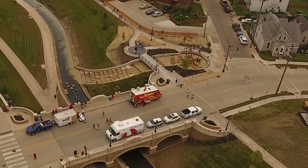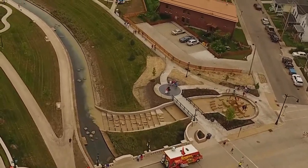When you're down in the Bee Branch Greenway area, you see some of the water that bubbles out at 22nd Street. A lot of that water is coming from subsurface water coming down 22nd, so it bubbles up. When we have a major storm event, that essentially acts as a weir, takes that excess water, and allows it to get into the Bee Branch Creek.